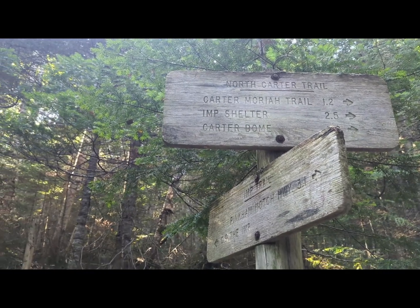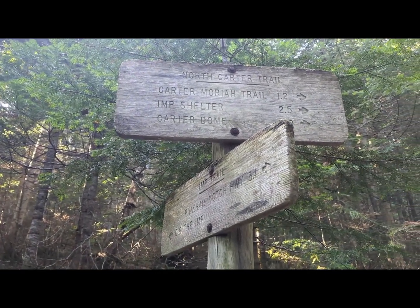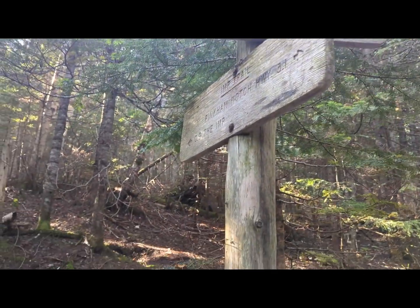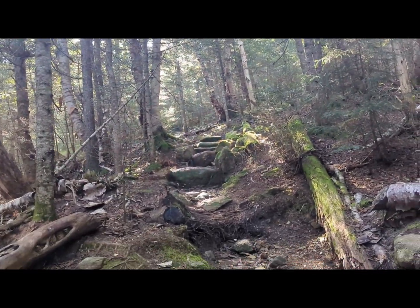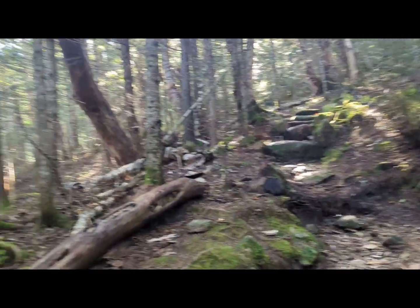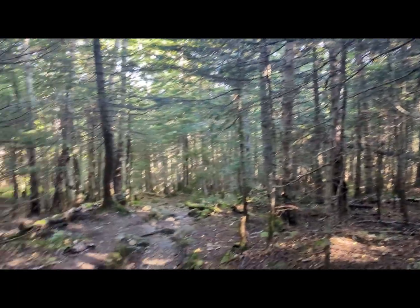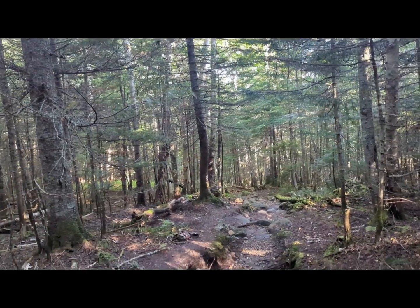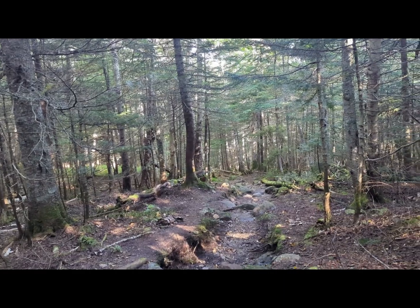Alrighty, so from here we're going to head up to the Carter Moriah Trail, or the AT as it's sometimes known. And those great views I was promising at the Imp Cliffs, or the Imp Face as it's known, you're not going to get, because there was pilot error. I only realized it about 15 minutes ago that there's two trails that come up to here at this point, and we took the wrong one.